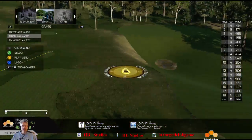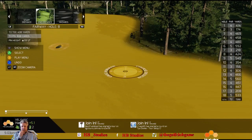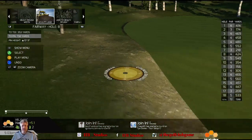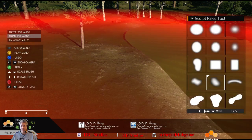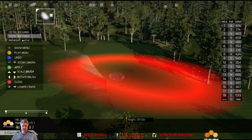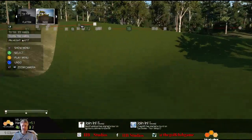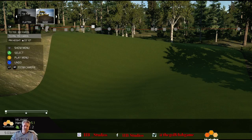But anyway, it's happened to me before. The first time it happened, I had no idea what was going on. But if your fairway's not appearing when you're placing it down, unfortunately, I'm not exactly sure how to do it at will. But just come in with your red brush, red raise, and raise it up, and your fairway will basically just pop out. It's like the red is raising the ground underneath, and the blue changes the surface.